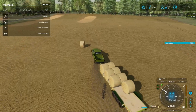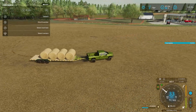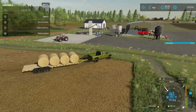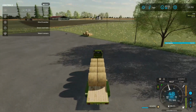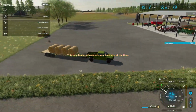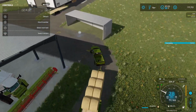I'm really curious, though, as to why that bale is a different size. I am not entirely sure why that bale is a completely different size. Let's go pick up these bales. I know we were waiting to do that as well. Okay, so these are all different sized bales. I have no idea why or what happened.